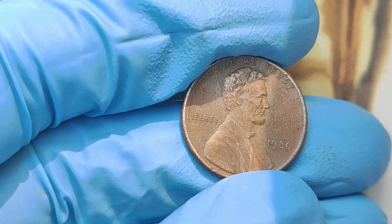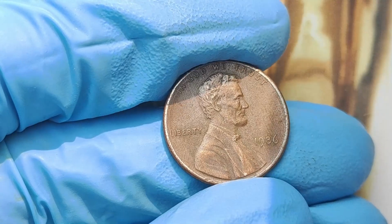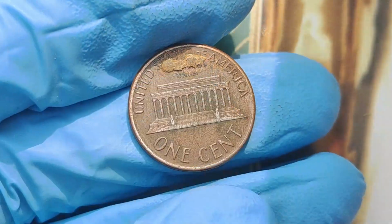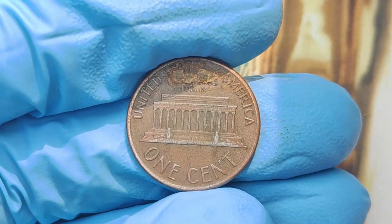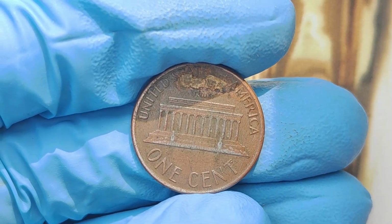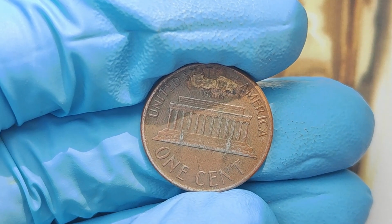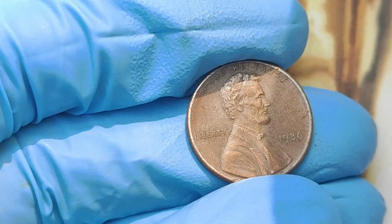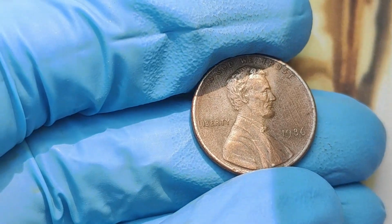So, what are you waiting for? Go check your piggy banks, old jars, and forgotten drawers. That 1986 no-mint mark Lincoln penny could be hiding right under your nose. And if you find one, remember the steps we talked about today. Don't let this golden opportunity slip through your fingers.